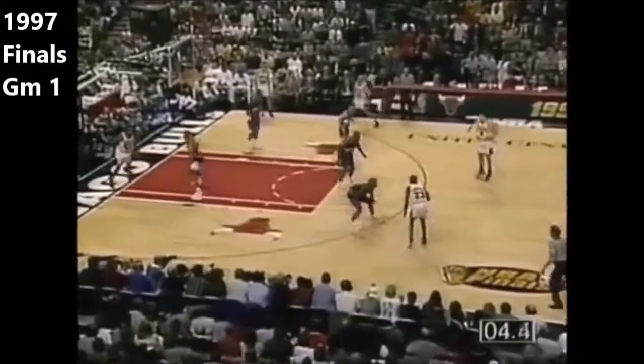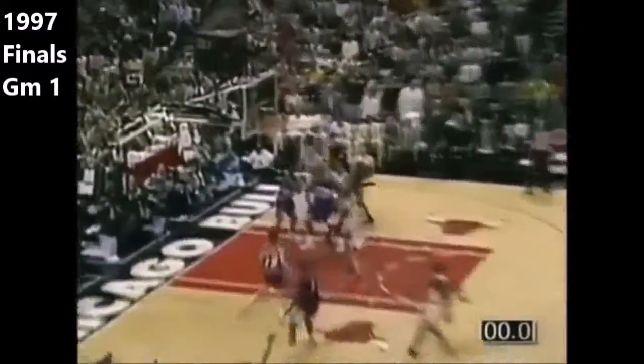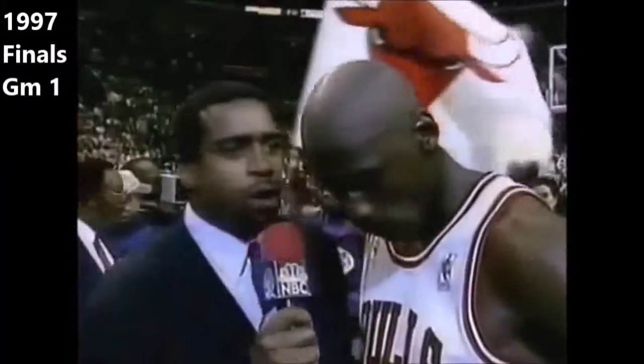We're down to 5. Jordan putting moves on Russell. We're down to 2, now to 1. Here's Jordan. Yes! It is all over. The Chicago Bulls have won at the buzzer in Game 1 of the best of 7 on a jump shot by Michael Jordan. Thanks, Mark.